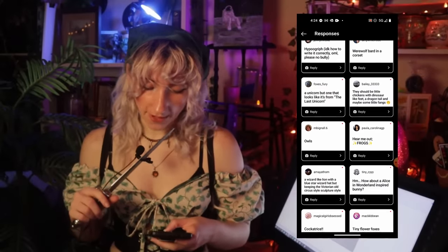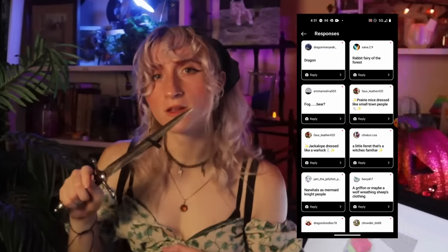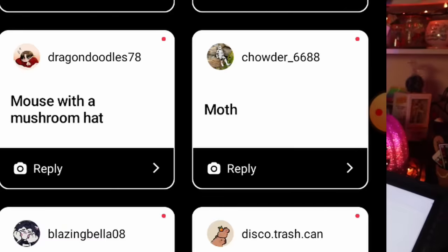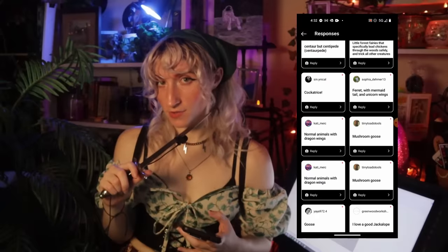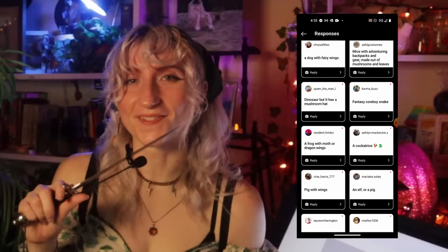I've already seen so many responses on Instagram, so let's see what chaos you guys have to throw my way. A hippogriff, a werewolf bard in a corset, a kraken. I like the way you guys think. A little mushroom man. Oh, you mean what I think you mean? Fog bear. Obligatory moth. Centaur, but centipede. Centarpede. Mushroom goose. Goose. Mushroom cow. Dragons. Frogs. A giant frog. Fantasy cowboy snake. Look up the Hazel worm.